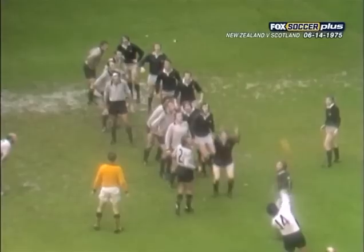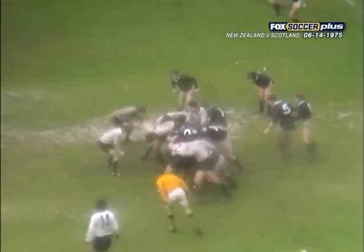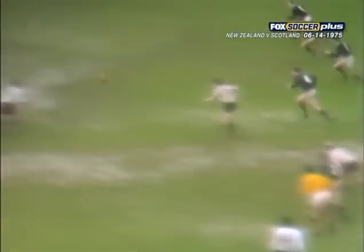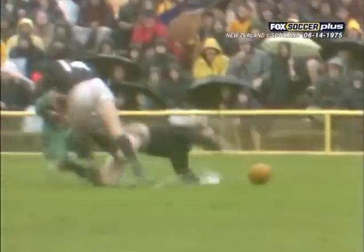Brian Williams to throw. McHarg and Callison. The All Blacks have this one. Nicely cleared by Kirkpatrick. Robertson kicking through to Irvin again. And Dick's lost it. Andy Leslie. No, it's Duncan Robertson has scored. What a dive.